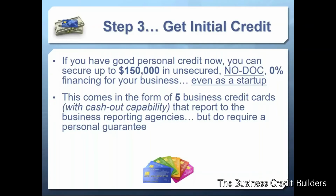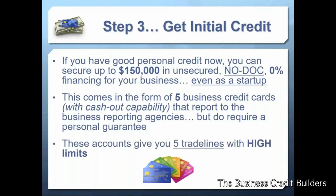Now, these ones do require a guarantee because you haven't established business credit yet. You're just starting it. But they help you build business credit with high limit accounts, and you're getting up to $150,000 in cash credit. So it's a great way to go because you're getting your 5 initial trade lines here. But you need to have one thing to be able to actually get approved for this, which is pretty good personal credit, about a 680 credit score or higher.